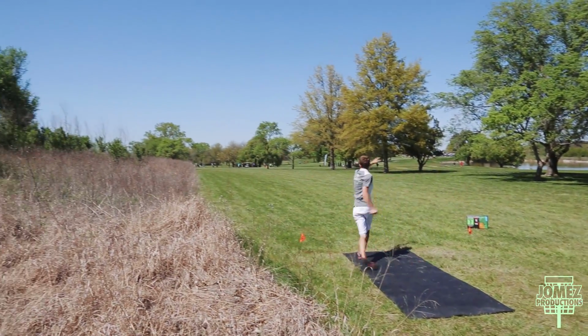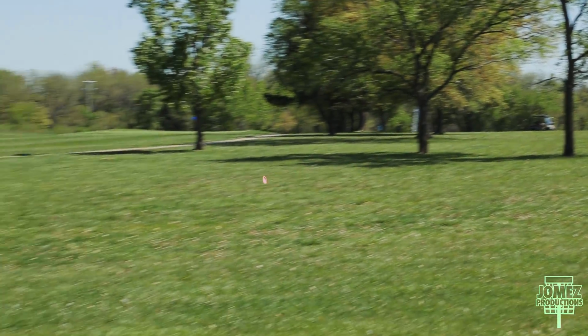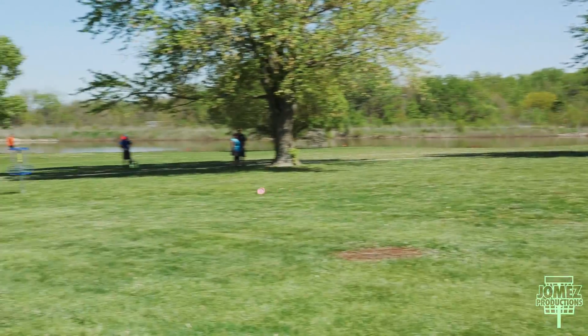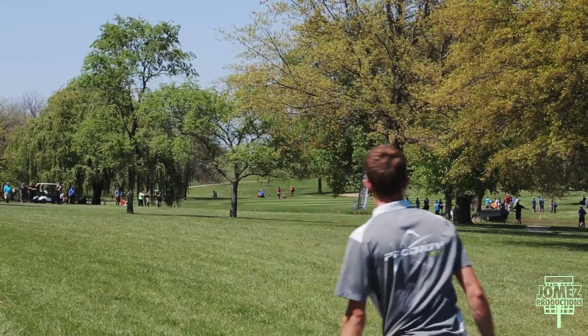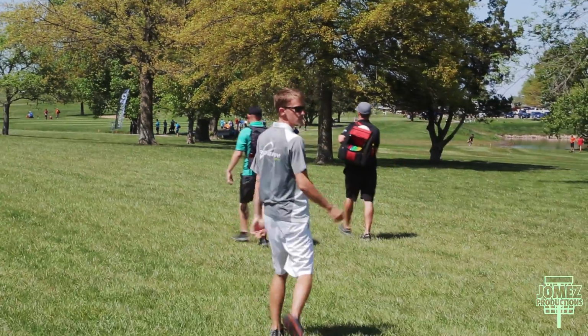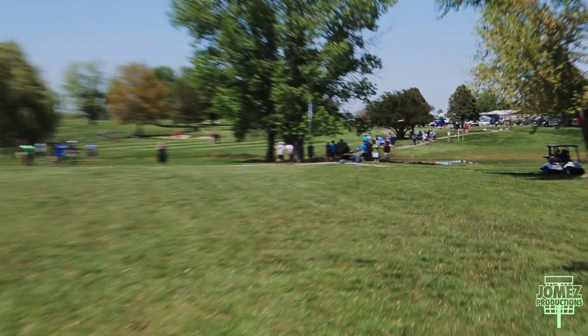And what are you throwing here? This is a 400 Series D3. It was actually in my girlfriend's bag. She has the best rollers. It was a very good roller. Just rolled back a little bit. You went right by the pin within a couple feet. Just kind of rounded out a little bit. Didn't realize it was that close.